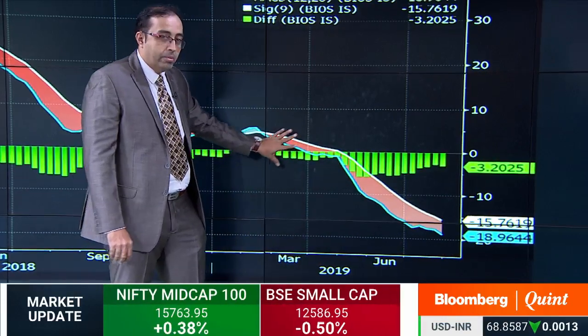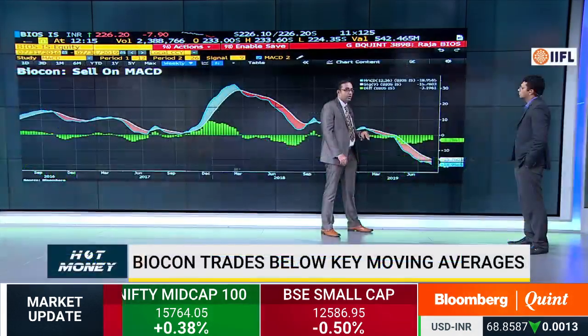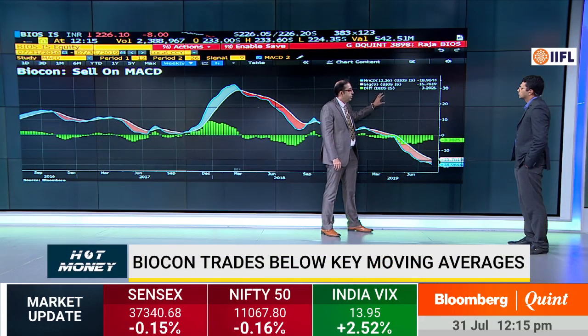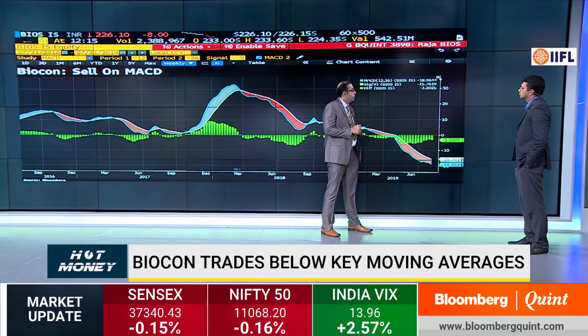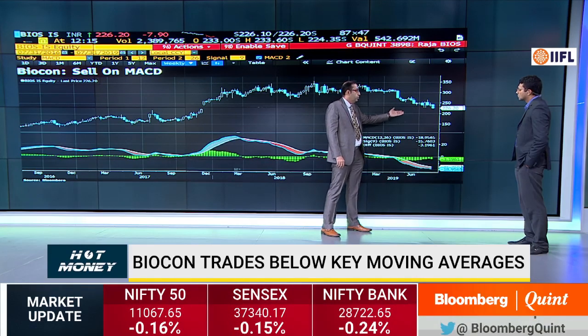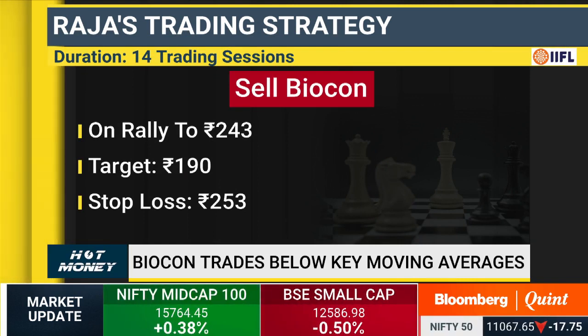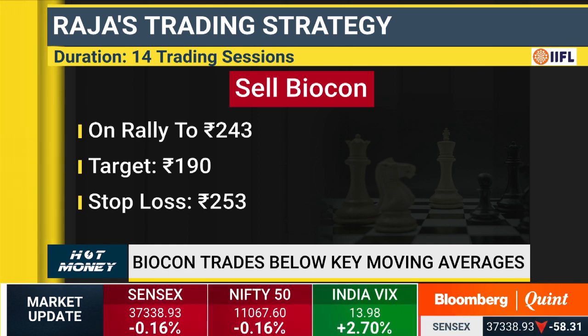So this momentum indicator along with the prices clearly suggests that there could be more selling pressure emerging in Biocon. So with the current levels, one could look to short, and use a rally towards the levels of around 243 also as a shorting opportunity, place a stop loss about 253 and expect a downside towards the region of around 180 to 190.